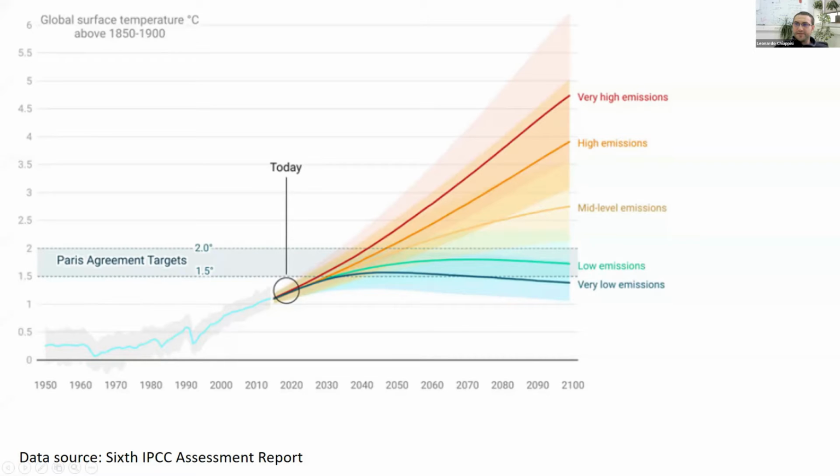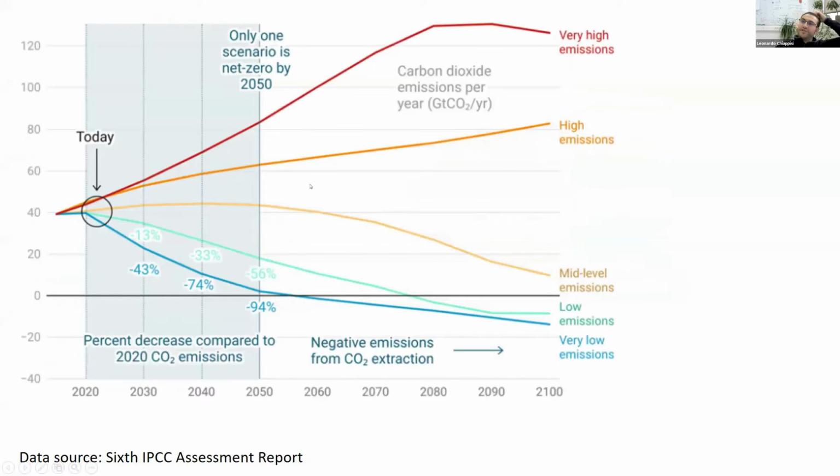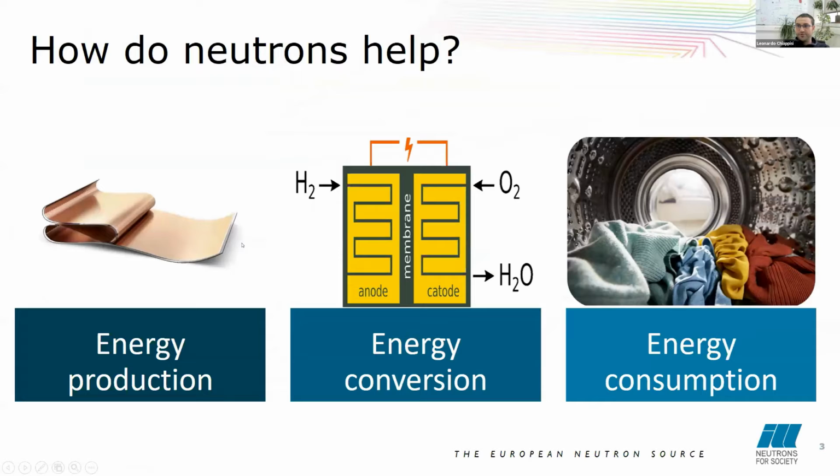I think this graph doesn't represent much of the effort which is needed. When you take the carbon emission, which is one of the main parameters, it tells us that if we want to keep something which looks difficult but still reasonable, it's an enormous effort. We have to reduce our carbon footprint by a huge amount in a very short time. As you mentioned, science can provide some means to mitigate it, but it will require a global societal effort. In this brief talk, I will give a brief overview, with some selected examples, of how neutrons can help this task, which I believe has to be addressed by everyone and every single sector.